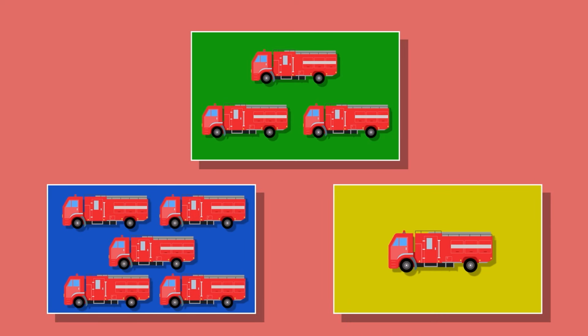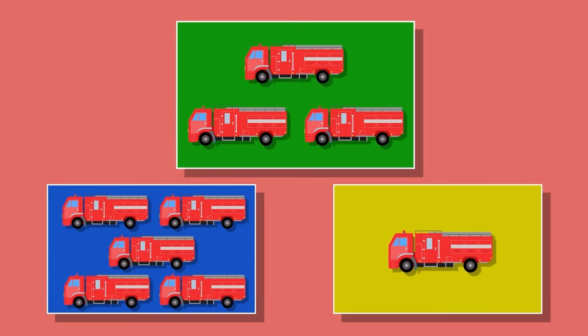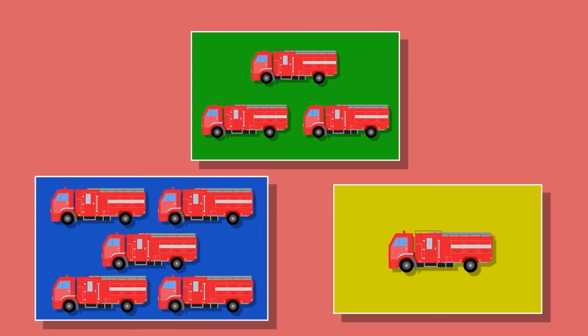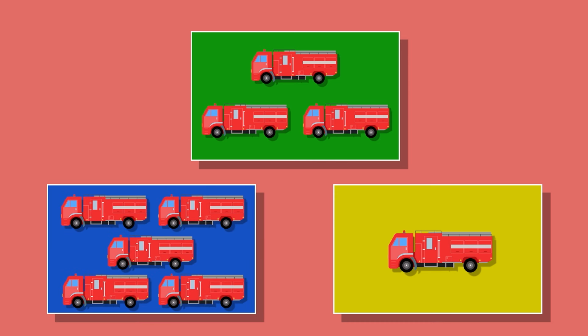Hooray! Mimi and you, I have a question for you, friends. There are three fire stations with their fire trucks. This fire station has three fire trucks. This fire station has five fire trucks. This fire station has one fire truck. Which fire station has the most fire trucks?